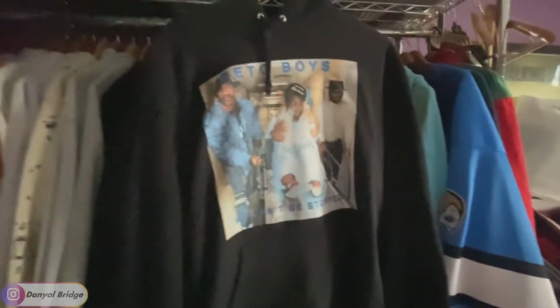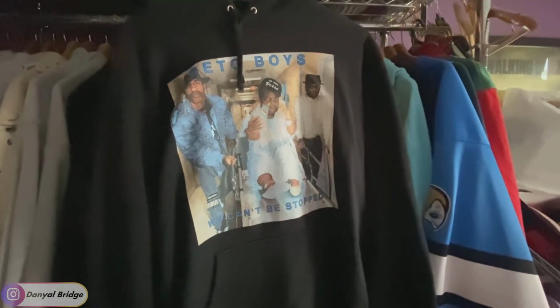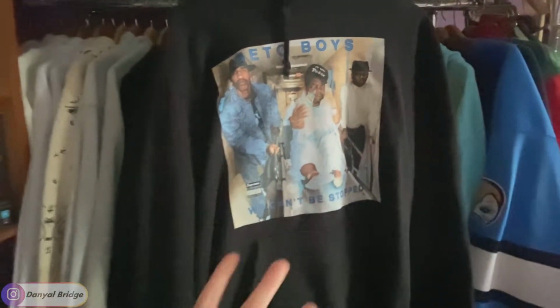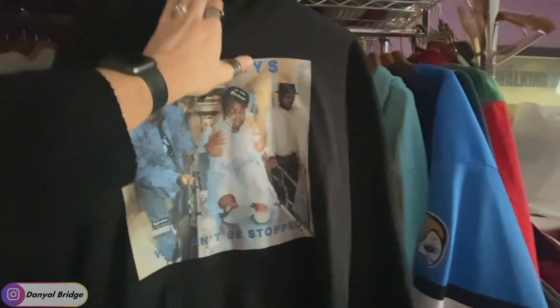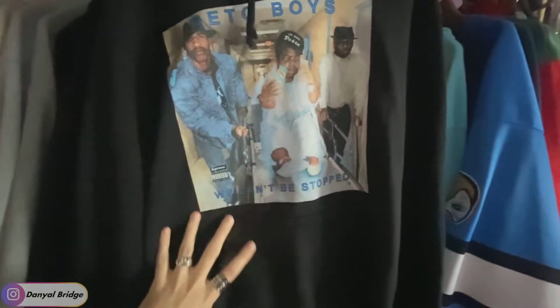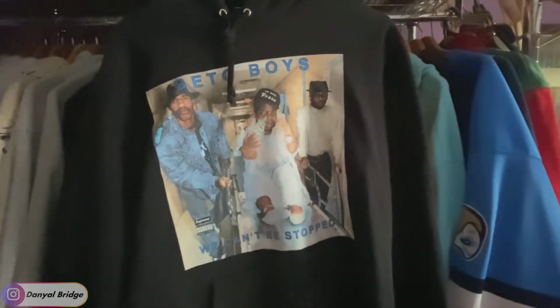Someone was selling this on Grailed for, I wouldn't say super cheap, but a really good price. It was high 100 USDs, like 170 US dollars or something like that. I can't really remember how much I paid for it, but it was a good price, just a bit above retail. It was quite worn in, the fleece is gone. Whoever wore this before wore this a lot, but hey, that's fine with me. For a good price, I'll pick it up.